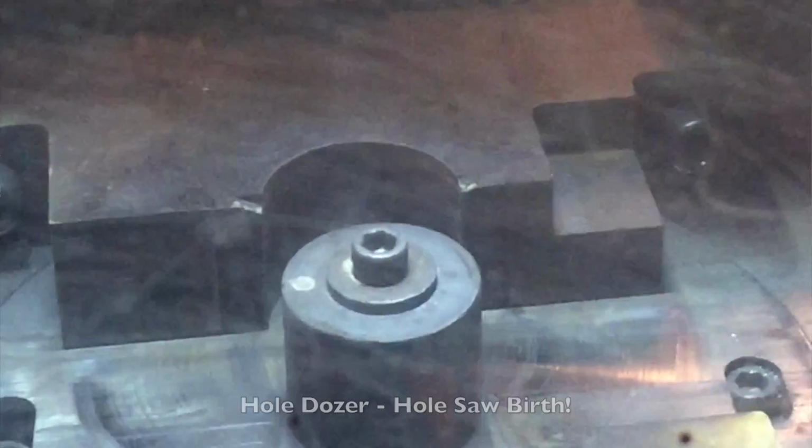Todd and I visited Greenwood, Mississippi, often referred to as one of the most southern places on earth. We went there to visit one of Milwaukee's 3 manufacturing plants here in the U.S. And Greenwood is where they make Sawzall blades, step drills, and hole saws.